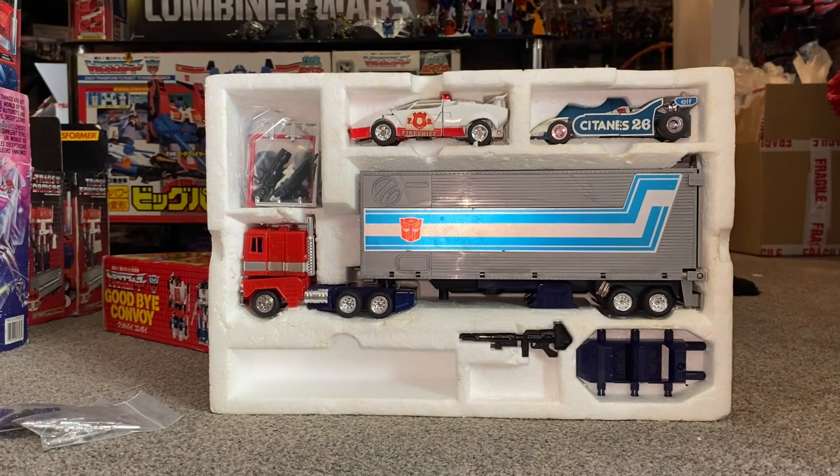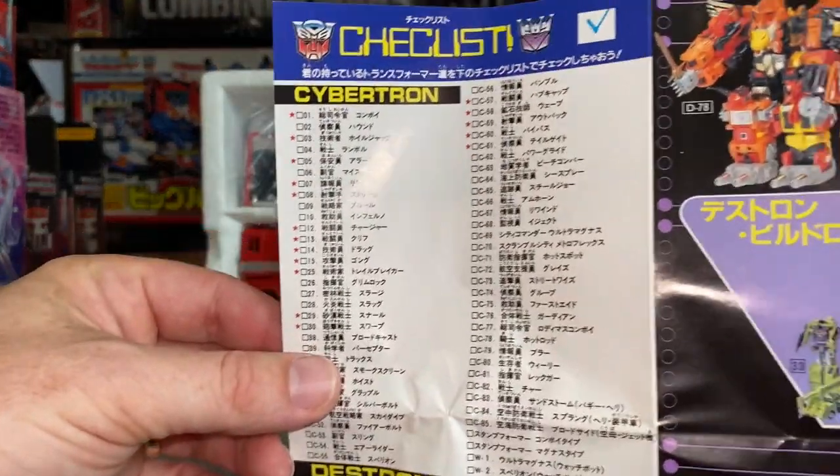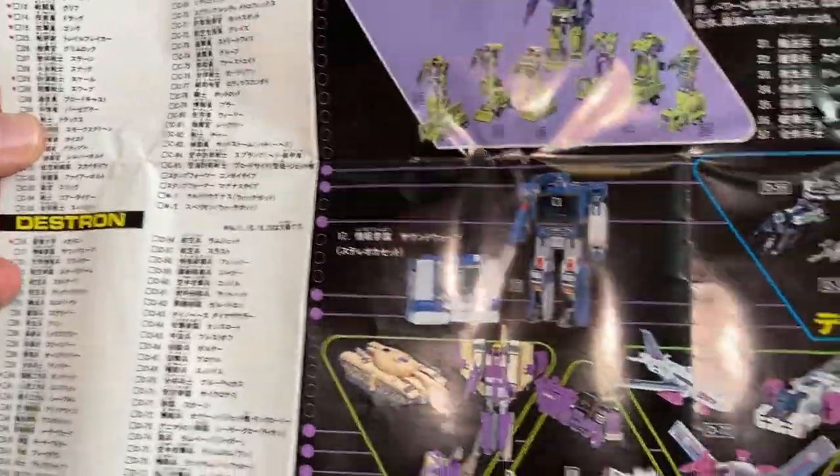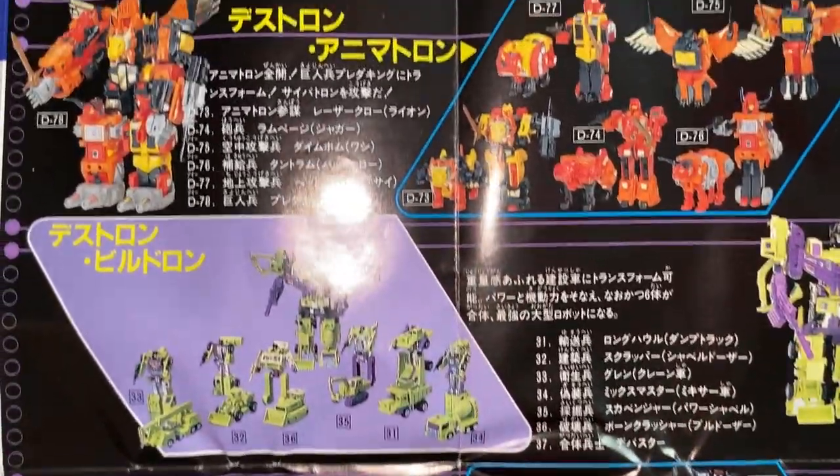And then if you spin it round, and this again just proves, I've mentioned this a few times, in Japan, of course, they were the main makers of Transformers. There was always more Autobots because they preferred the Heroes rather than the Decepticons. And there's your list of Cybertrons, your Autobots. There's your list of Destrons. And then here on the back, you've got the Destrons, but it's a much, much smaller amount.